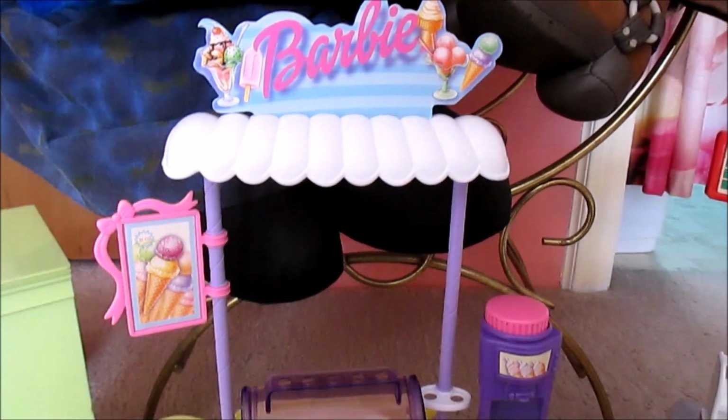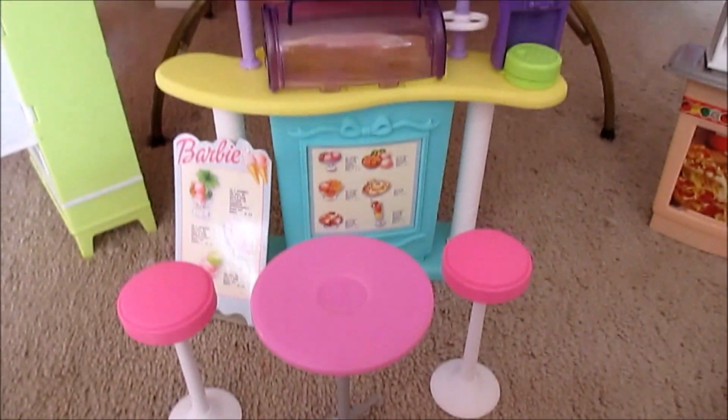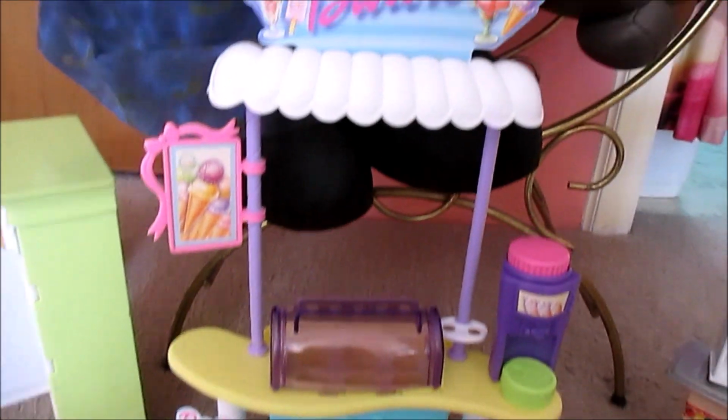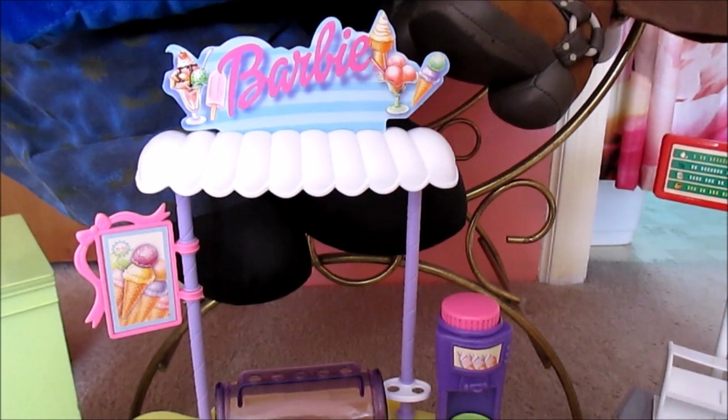So this is the ice cream shop playset. Colleen bought this boxed at a flea market sometime in maybe 2002 or 2003. She got it from the same seller as her photographer Ken doll named Dave.